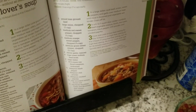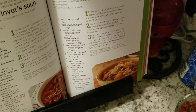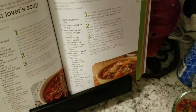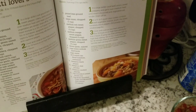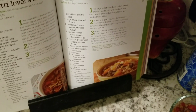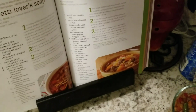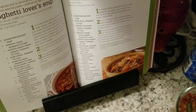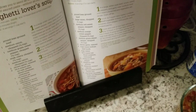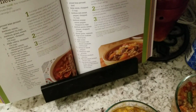4 cups lower sodium beef broth. I used chicken broth instead, and I used 2 cups. And then 2 cups of water, and then 14.5 ounce canned diced tomatoes undrained, which I used 1 10-ounce can of Rotel because that's all I had on hand. Black pepper, chili powder, smoked paprika, instant brown rice, and shredded cheese.